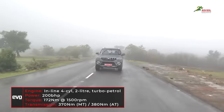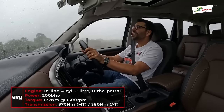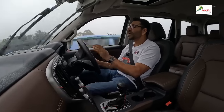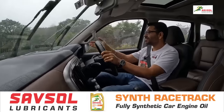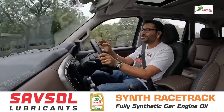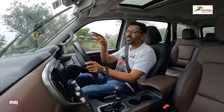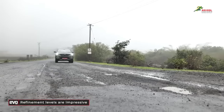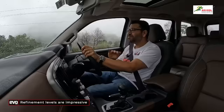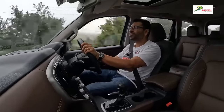The Scorpio was never known to be a silent SUV. Here, it is pin drop silence. You can't hear anything. I'm doing 50 kilometers per hour on this broken patch of road at around 2000 RPM. There's a faint murmur from the engine to know that it is running. But the silence in here, the calm, that sense of calm, unbelievable. This is not something that you normally associate with a Scorpio.